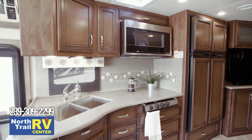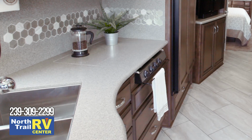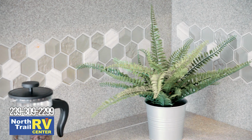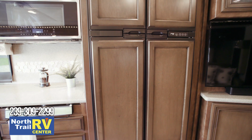The Bay Star's nicely equipped kitchen will please even the gourmets in your group. Polished solid surface countertops surround a stainless steel double bowl sink, and a hand-laid backsplash adds texture and beauty. The Bay Star appliance suite makes cooking a joy.